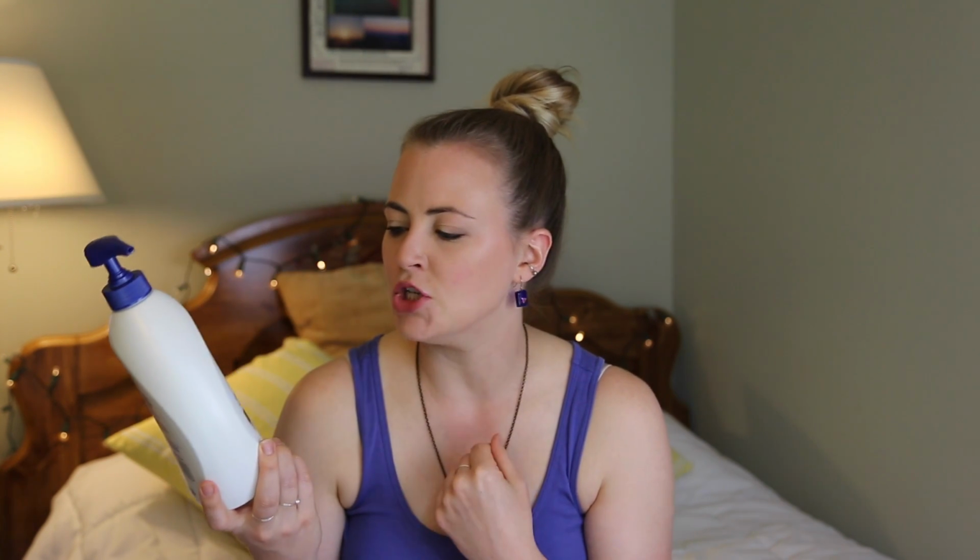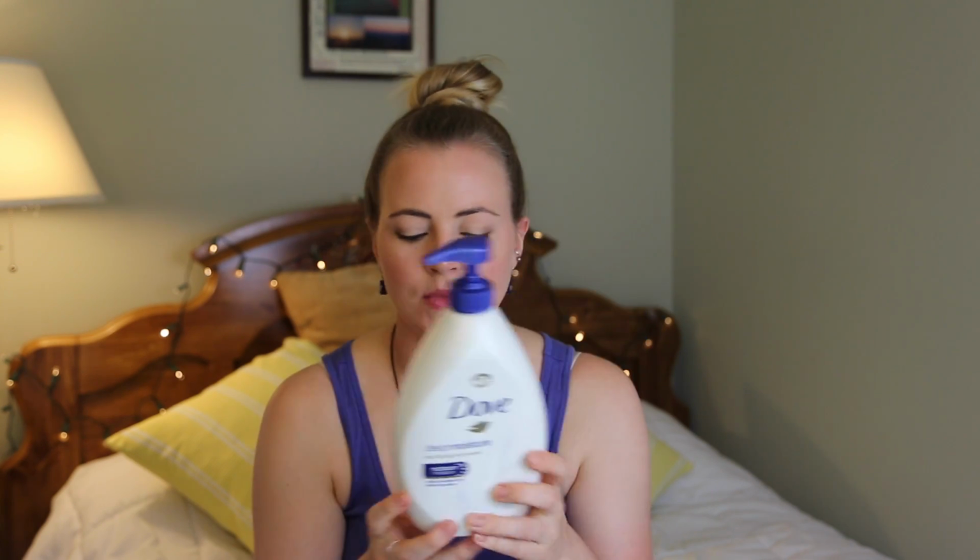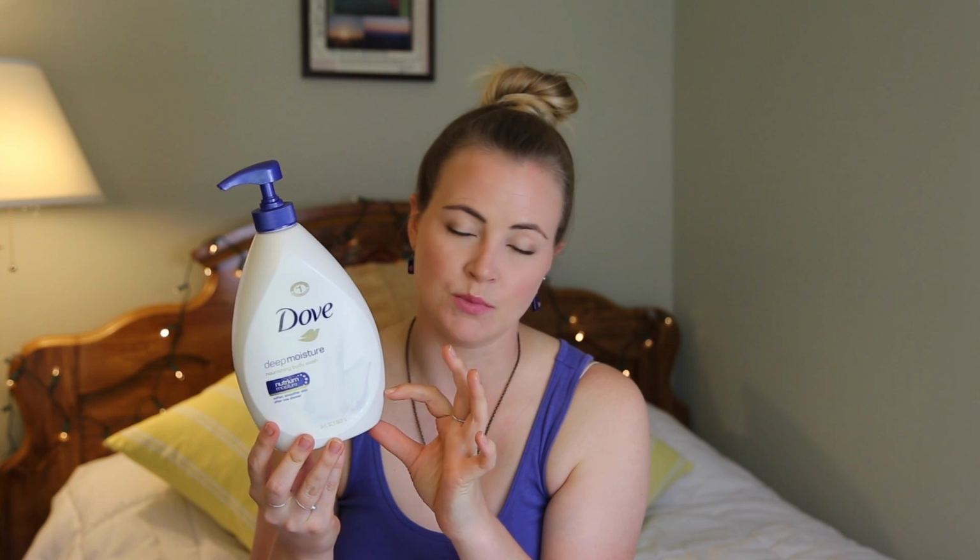And the other one is this giant jug of Dove. I like liquid body wash. I was going with Alex for a while and using bars, but I prefer the liquid, so I bought this big, giant, deep moisture, nourishing body wash by Dove. It's almost empty. It's to the point where the pump has stopped working because there's only like this much left in the bottom.